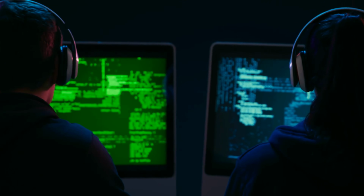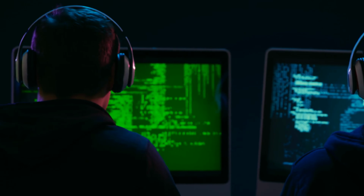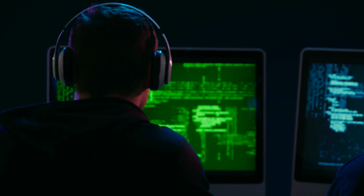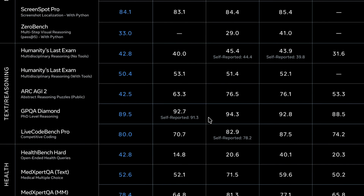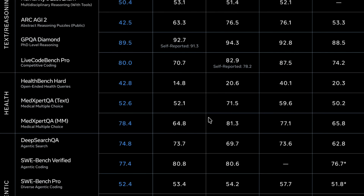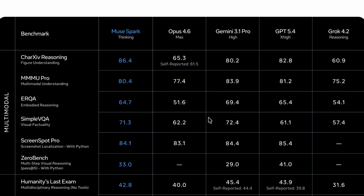What this does is it actually runs multiple AI agents in parallel. So basically, it's multiple instances of the AI thinking about your problem at the same time, then combining the reasoning from the different agents into one answer. So the result is a performance that Meta says directly competes with Gemini DeepThink and GPT Pro, the highest end reasoning models from their biggest competitors.